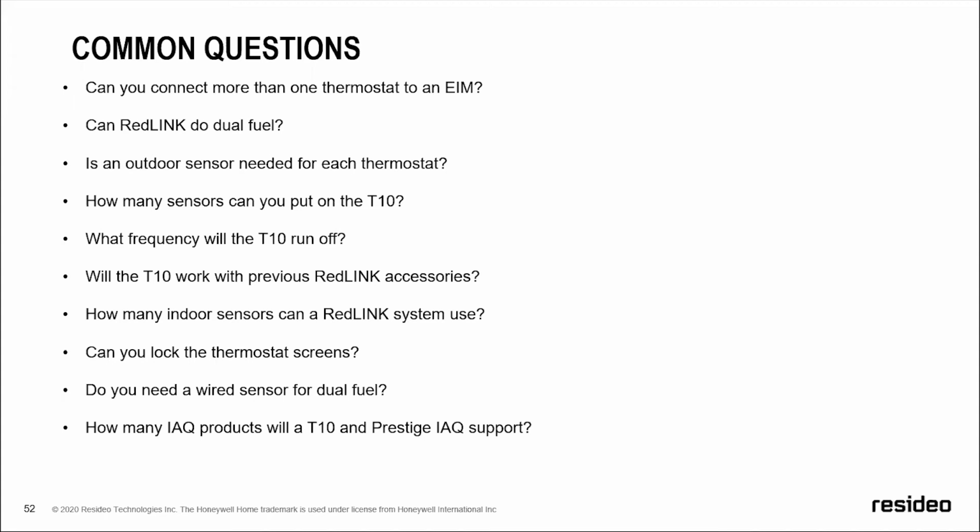If I have a RedLINK thermostat and I'm connected to the internet via the gateway, or maybe it's not connected to the internet but it's just RedLINK from the thermostat to the EIM, I could certainly use a wired sensor, but like we talked about previously, save on labor and use the RedLINK outdoor air sensor. You get 5 years of battery life out of that. If the batteries get weak, you get a notification, pop in new batteries, and everything reconnects automatically. You can connect up to 16 different systems with just one sensor, so it really does save on labor. You could do a wired sensor, or certainly if it's a RedLINK model outside of the T10, you can use the RedLINK outdoor air sensor.